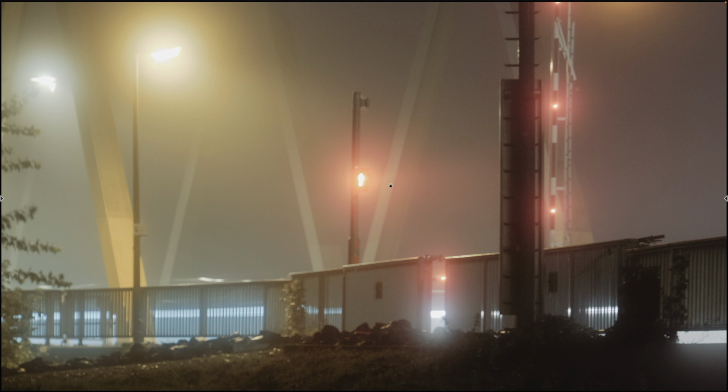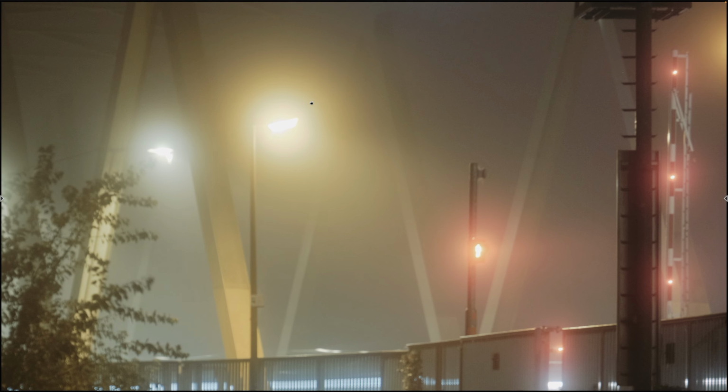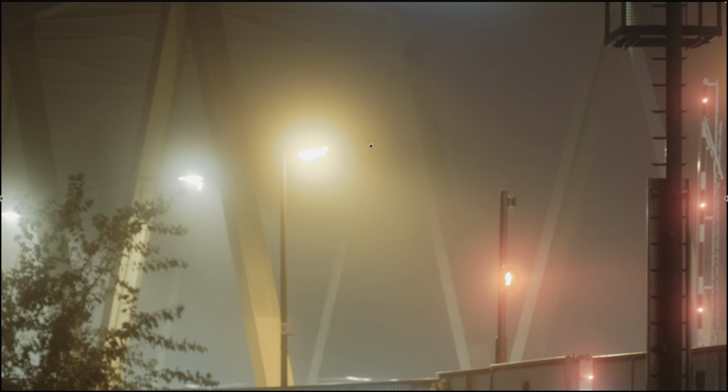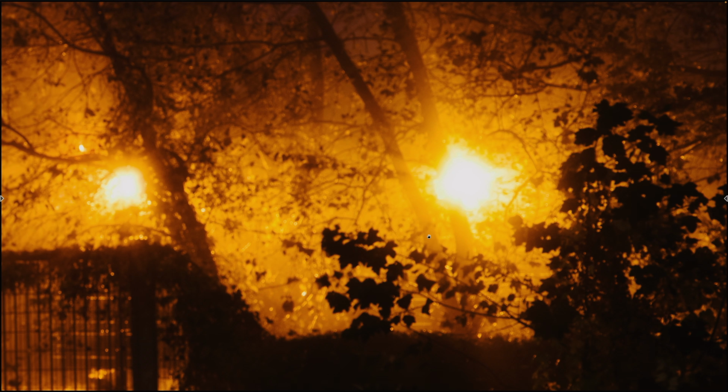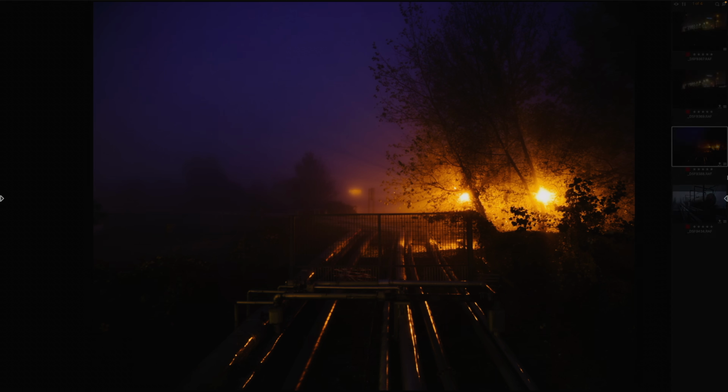So what I do have a complaint about is how it handles the highlights like this. Blown out lights, and I have another one that illustrates that more perfectly. So you can see here what it looks like. It does not look good at all. It looks very digital and very hard to rescue these. In hindsight, I should of course have bracketed this and tried to comp in something else, but I thought it looked good when I took it. So here we are. That's a bit of a bummer.